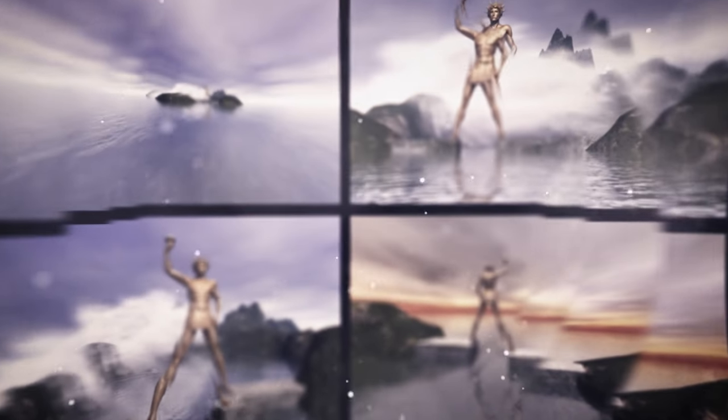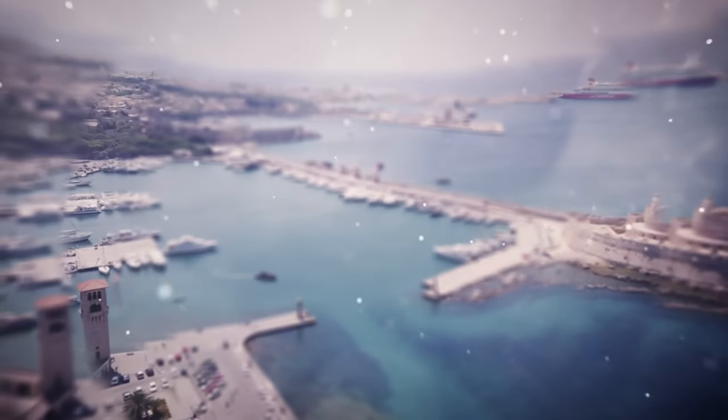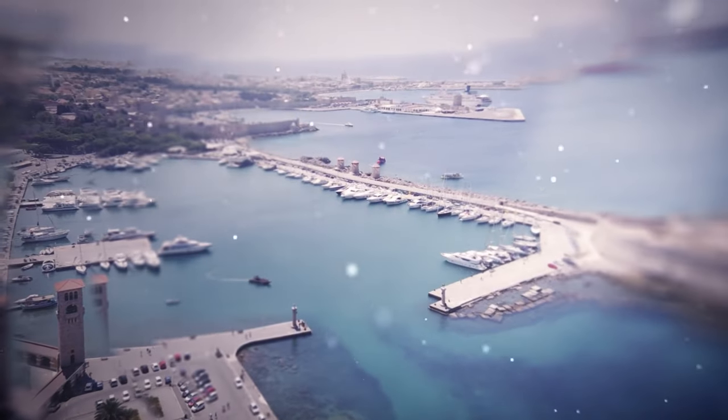The Colossus stood at 100 feet tall. But today, all you see is a concrete jetty with a huge gap in the middle. Now, imagine a bronze statue straddling both ends of the bridge.